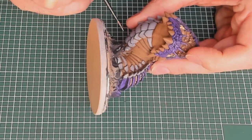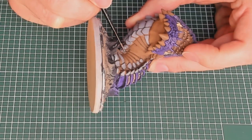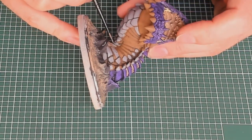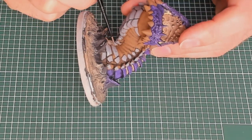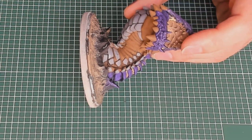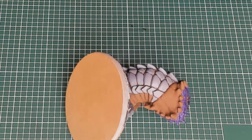There we go. Get a bit of paint in there. You're definitely going to need a small brush to do these, otherwise it's going to be too hard. Hopefully the wash sorts the rest out. I don't know that it necessarily will, but I'm hoping it will. Okay. Just need a drink of water. Just bear with me while I fluff with that.